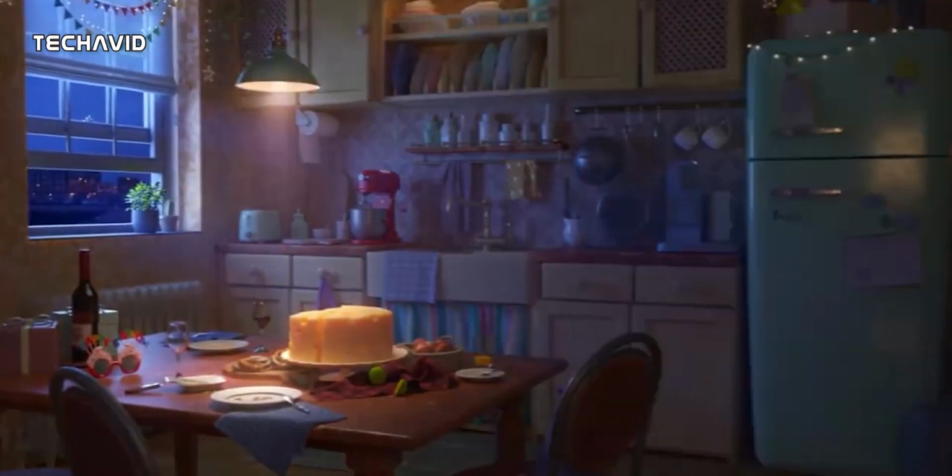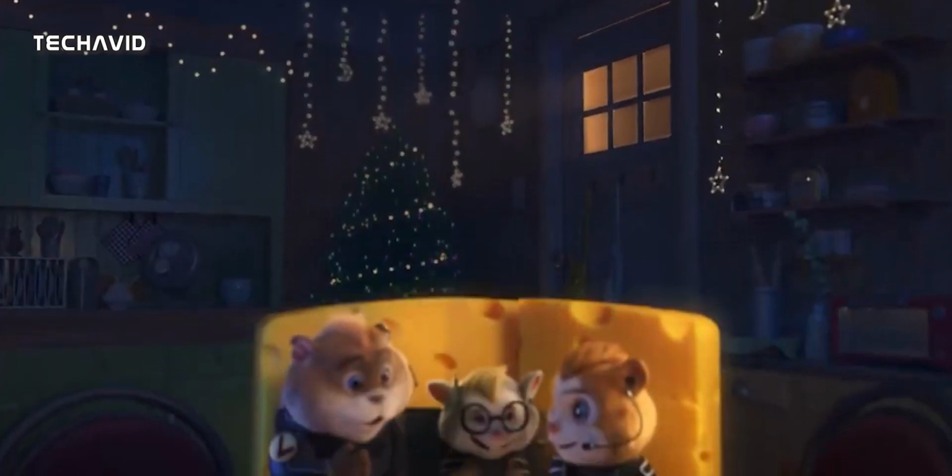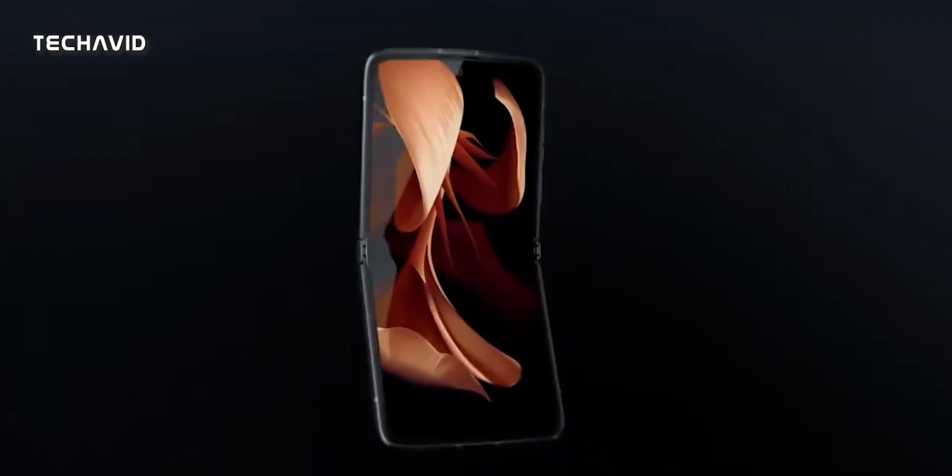Now we are not sure when this phone is going to be released, but we are definitely excited to see what Vivo has in store for us.